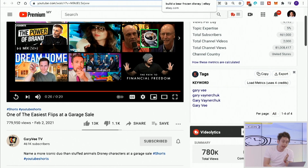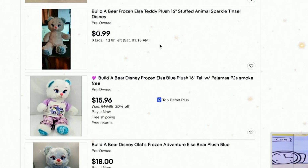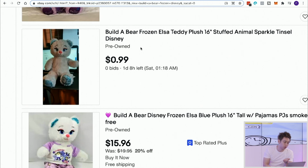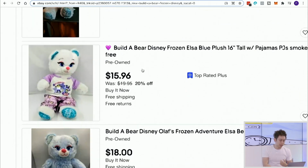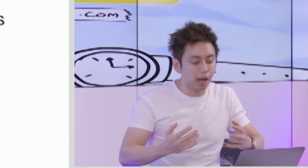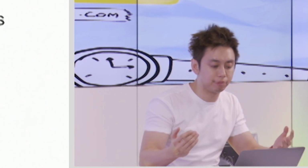And I took the exact example here, right? The Build-A-Bear example. And you can see, over here, there's one that sells for 99 cents. There's no bids on it yet. It's ending in about what day. The point I'm trying to make is right here. Number 2, it's supply. Right? There's unlimited supply of second-hand Build-A-Bear, you know, Frozen Elsa teddy bears out there.